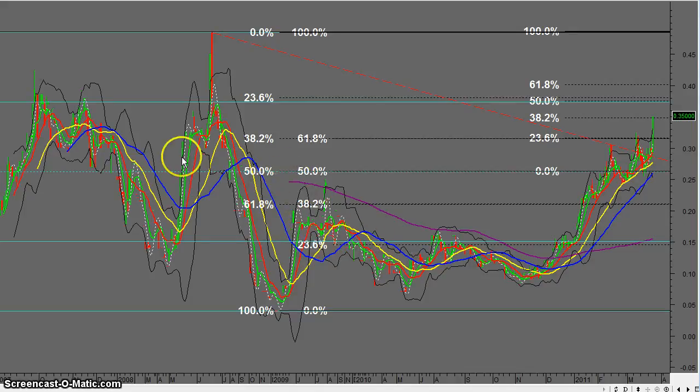What we can see here with the MAs, there's our usual suspects, the 50 and the 30, 14 and 7, and there's our 200. We can see it's done a golden cross here on the daily chart. That's what we're looking at.